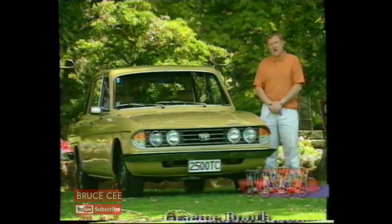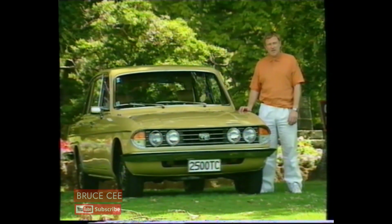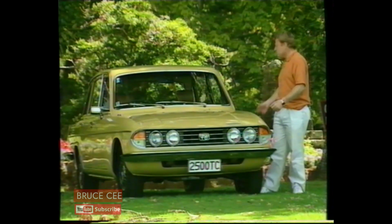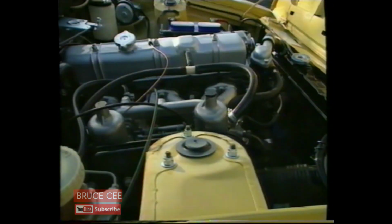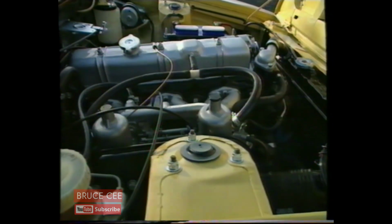This particular Triumph is owned by Ron Murgatroyd of Auckland. It's done 40,000 kilometres, just 40,000 kilometres since new, and as you can see, it's in absolutely immaculate condition. Ron's car is a 2500 TC. That's to say it's got the six-cylinder, 2,500cc engine, and it's got twin carburetors.